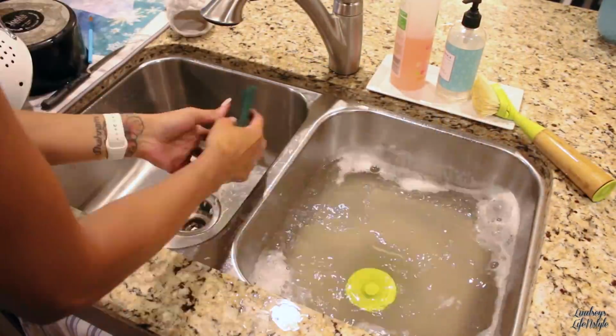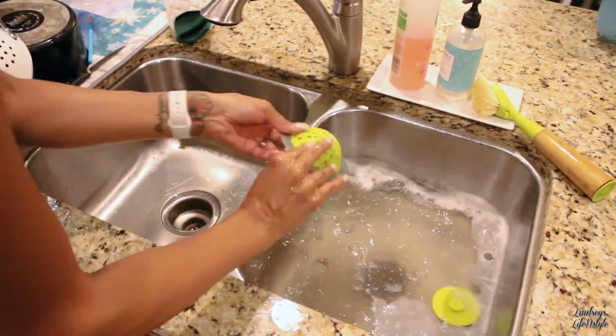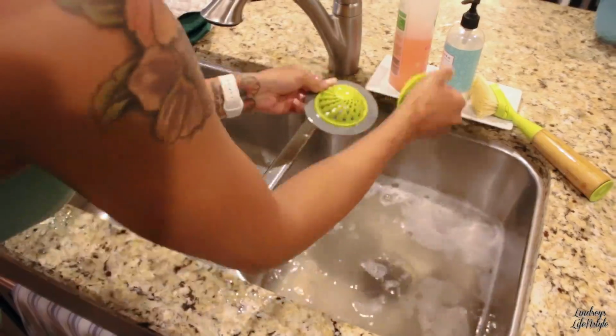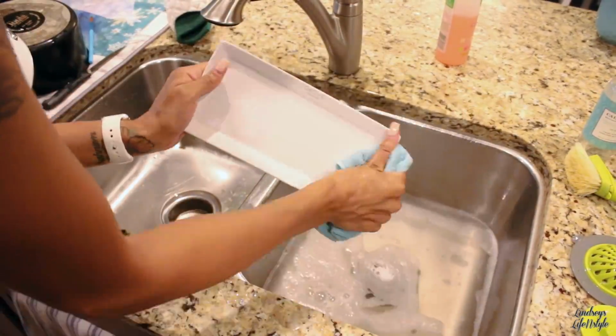And then this little dish brush that I use, you can actually put soap in there and press a little button and it gives off soap. I don't always use it that way. I just typically fill up my sink with soapy water and use that.